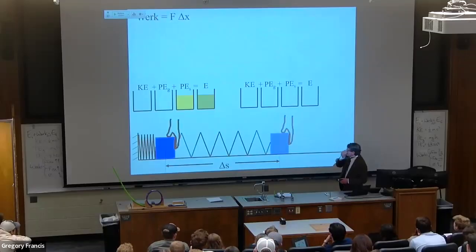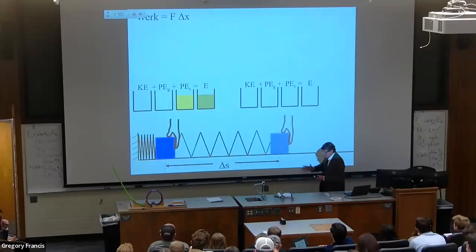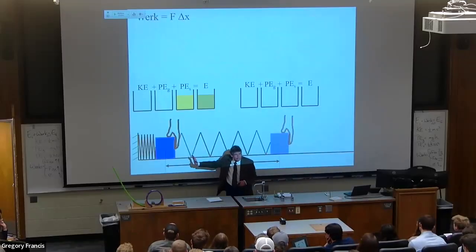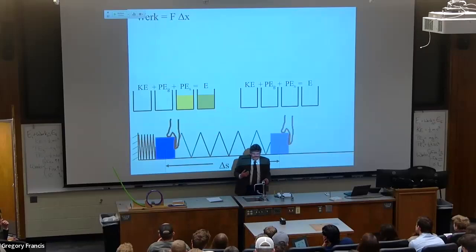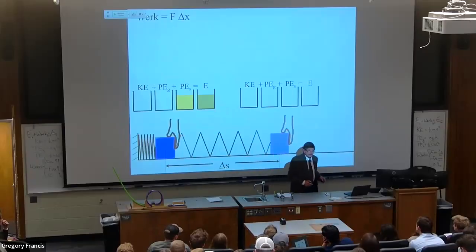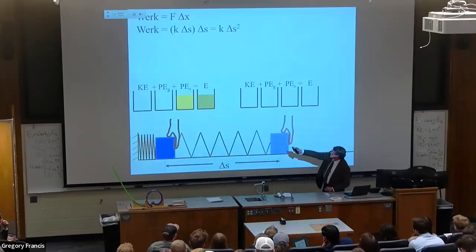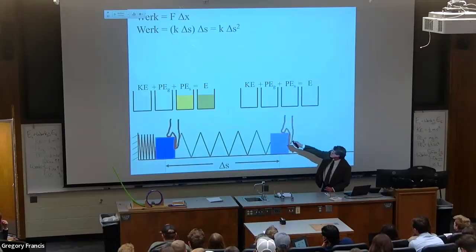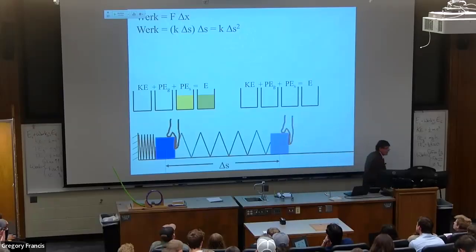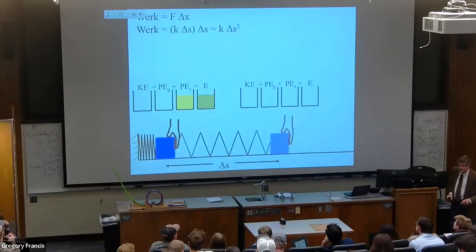You remember the formula for work is force times distance. And if I'm pushing at a slow constant velocity, I'm pushing on the block just as hard as the spring is pushing back on the block. Am I not? I have to push a little bit harder to get it going, a little bit less to get it stopped. But on average, I'm pushing the same as the spring is pushing. Now, we know that by Hooke's law, the spring pushes by an amount k times delta s, where delta s is the compression of the spring. And I'm pushing for a distance delta s. And so that gives me k delta s squared. And that's where we get the formula for the potential energy in a spring. If your neighbor's okay with that.